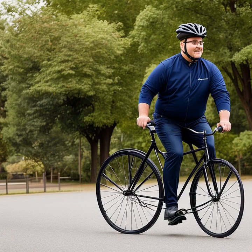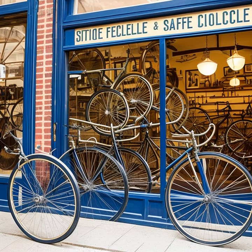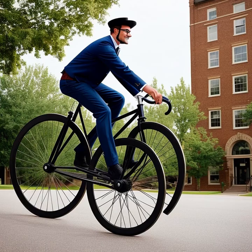In the late 1880s and early 1890s, the safety bicycle emerged as a new and more practical design. The safety bicycle featured two equal-sized wheels, a chain-driven gear system, and a more stable frame. This design not only offered improved comfort and stability, but also allowed for the use of pneumatic tires, which provided a smoother and faster ride.